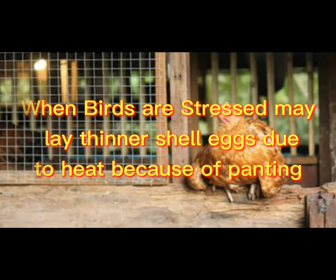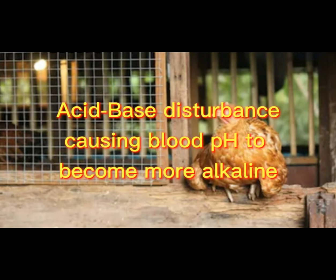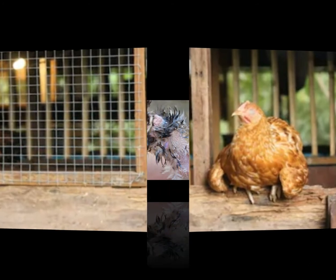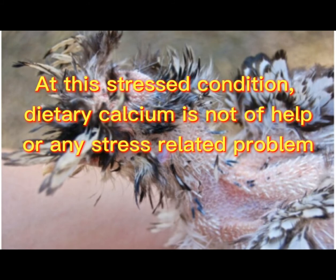When birds are stressed, they may lay thinner shells due to heat because of panting, which may result in excessive loss of carbon dioxide and acid-base disturbance causing blood pH to become more alkaline. It also reduces the level of calcium in the blood available for egg production. Stress also results in surface defects, like a calcium splash. There are finely dusted and chalky eggs, last moment flashes of calcium salts. Dietary calcium doesn't help stress-related problems.